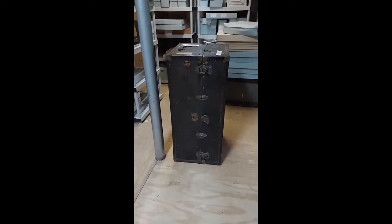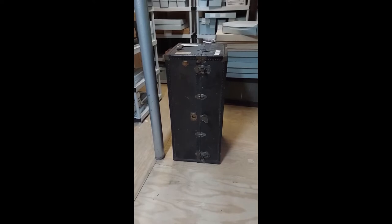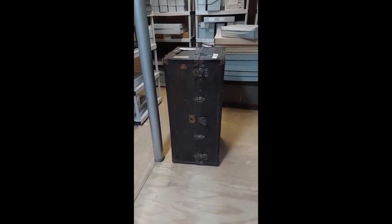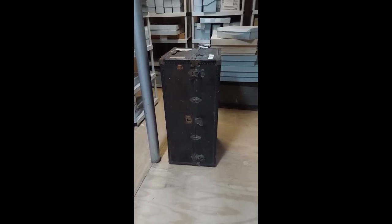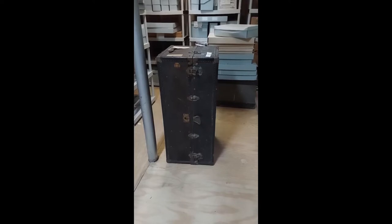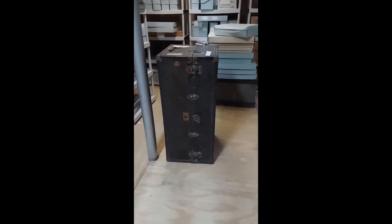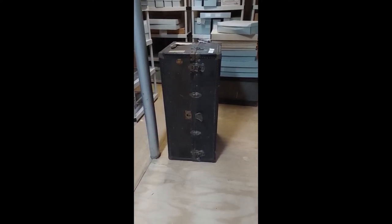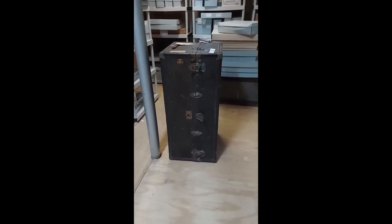So this is a traveling case that came to us from the Winifred Fernal estate. We've had this as long as I remember, and we've shown it several times, once down the Kennebunk Savings Bank. I'm going to take a minute and open it up so you can see how they would carry their clothing and items. And we'll pull out a couple things and let you see what they had inside and some of the garments that she would have worn.